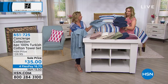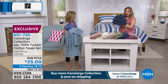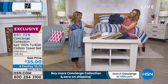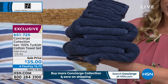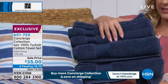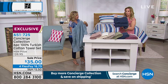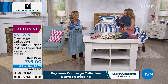The one you're holding, yeah. And then you're holding the wash set. This is what you're getting. After one washing, it kind of blooms up, but this is what you're getting: two of the bath towels, two of the hand towels, and two of the washcloths. Look at how luxurious and fluffy. This is what Turkish cotton does, when you wash it, it blooms. It really does. And it will continue to do that the first three washings.